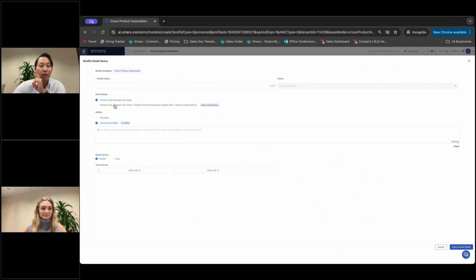And then, as more advanced users have looked at, you have the ability to leverage not just the AMC data, but also the FSI data as well, which is one of the paid features on Amazon. That means not just ad exposed user data, but you are now opening it up to people that weren't even ad exposed, and opening up the entire universe of customers for you guys. So super compelling information as you think about it.